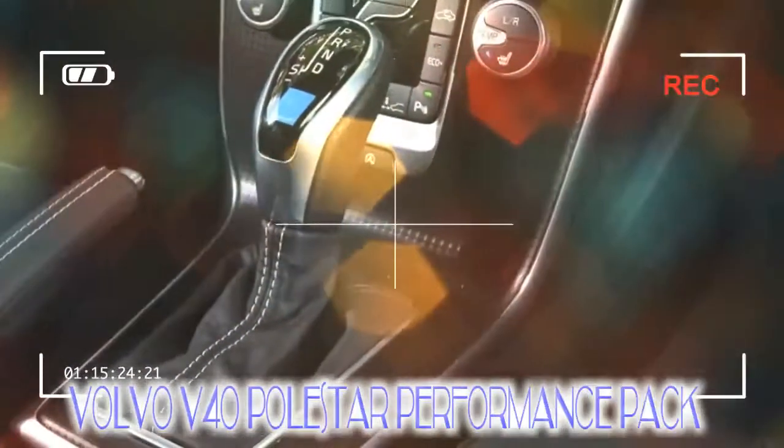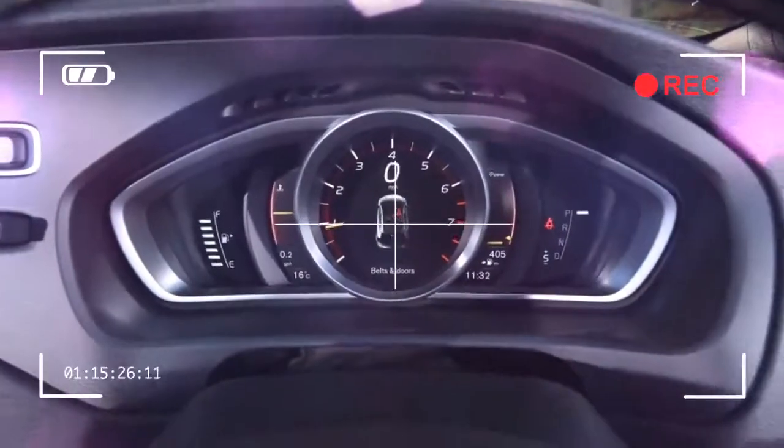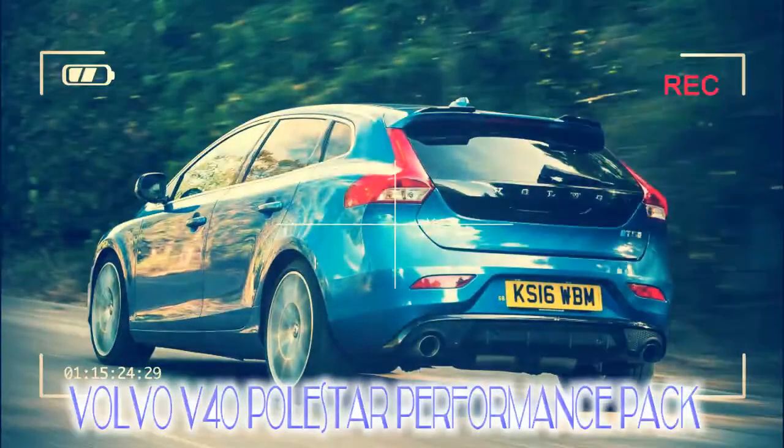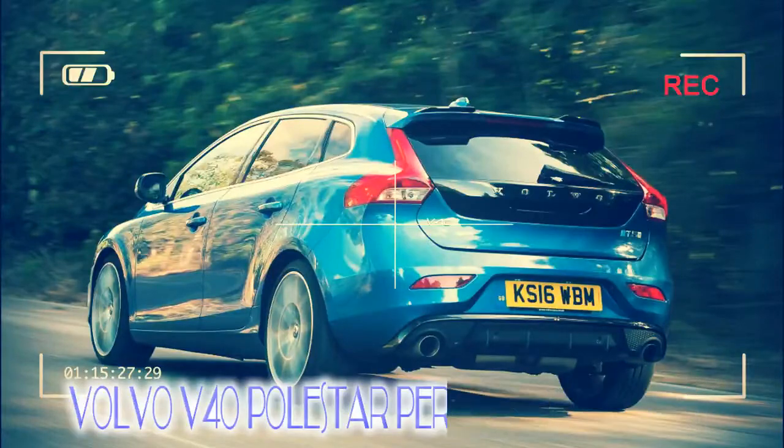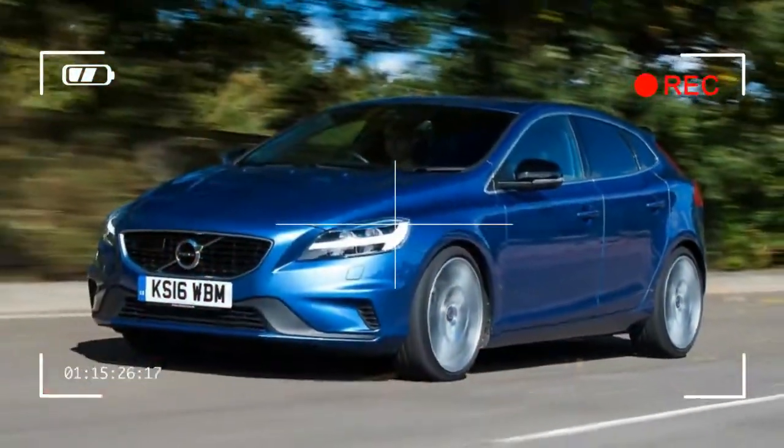faster premium rivals, too. Before sporty sub-brand Polestar reveals its first standalone model, it will continue to offer performance parts for existing Volvos. The firm's latest efforts focus on the aging V40, and attempt to inject some late-life appeal ahead of the hatchback's demise next year.